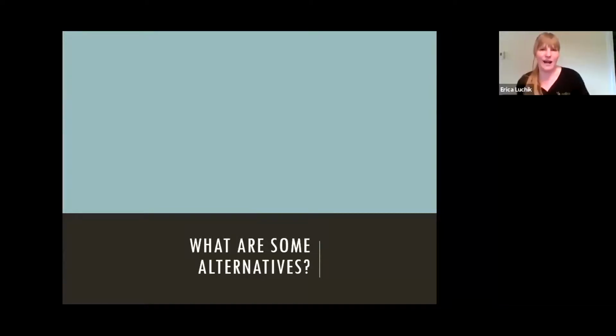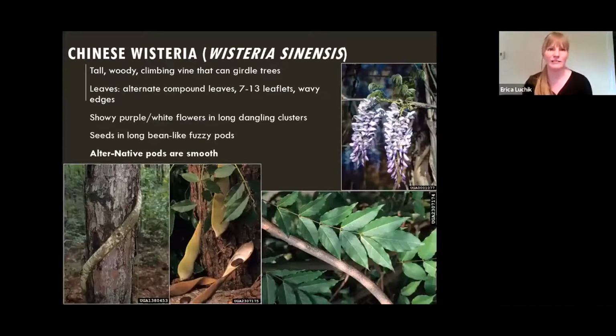So I'll start with vines, and one of our invasive vines is Chinese wisteria. It's a climbing woody vine that can girdle trees. You're going to see these alternate compound leaves with 7 to 13 leaflets. And it has these beautiful showy purple-white flowers that grow in clusters. But we do have a native American wisteria that looks exactly the same with the same type of flowers. But the Chinese or invasive wisteria is going to have fuzzy pods, and the native is going to have smooth. So if you're looking at different wisterias, or maybe you have one in your yard right now and you're not sure which one it is, look at those seed pods. You'll be able to ID it that way.